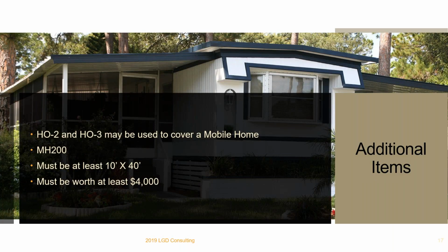All right. So some other items to be aware of: if you do own a mobile home, you can get an HO2 or HO3, and then you can add the MH200, which is the mobile home endorsement. In order to get that mobile home endorsement, that mobile home must be at least 10 feet by 40 feet, and it also has to be valued at least at $4,000 to get the mobile home coverage. Right? You cannot get mobile home coverage on an HO5. It's only on an HO2 or HO3, right, with a mobile home endorsement.